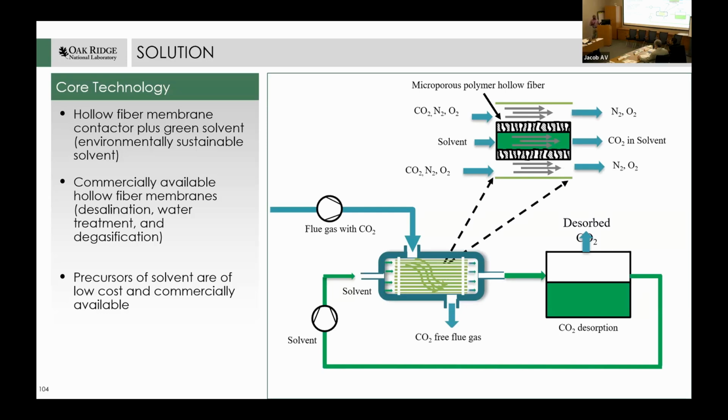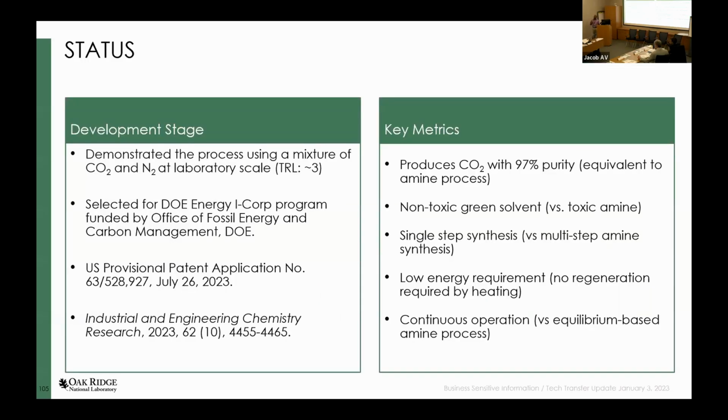The precursors of the solvents are also commercially available. We have demonstrated the concept at laboratory scale using a mixture of nitrogen and CO2, which are the major components of the flue gas. We found that the CO2 purity recovered from the flue gas is about 97%, which, according to DOE, anything above 95% is good enough.